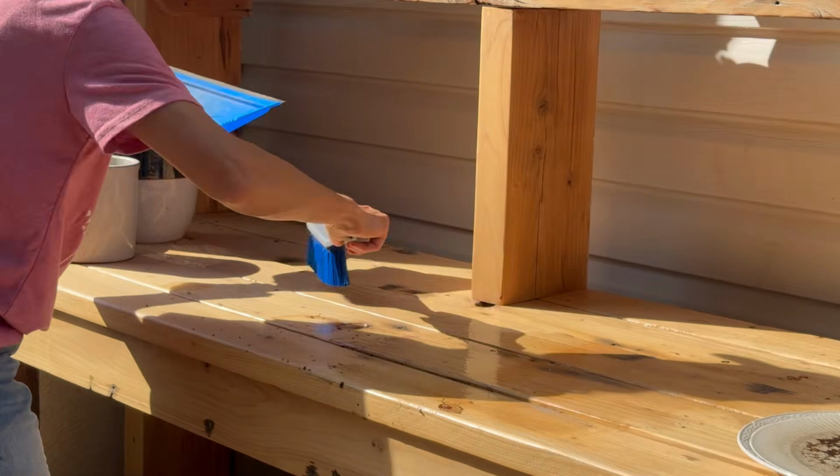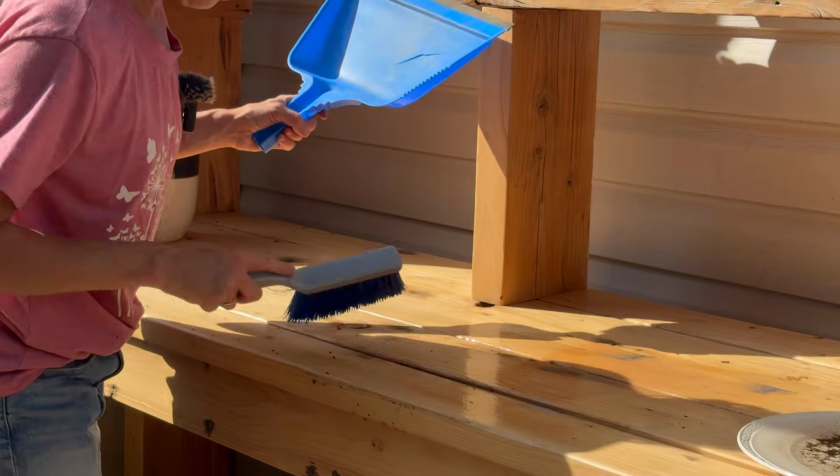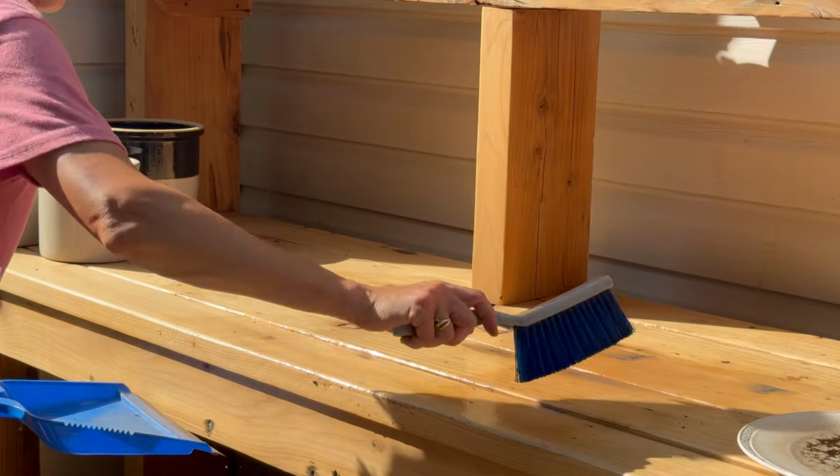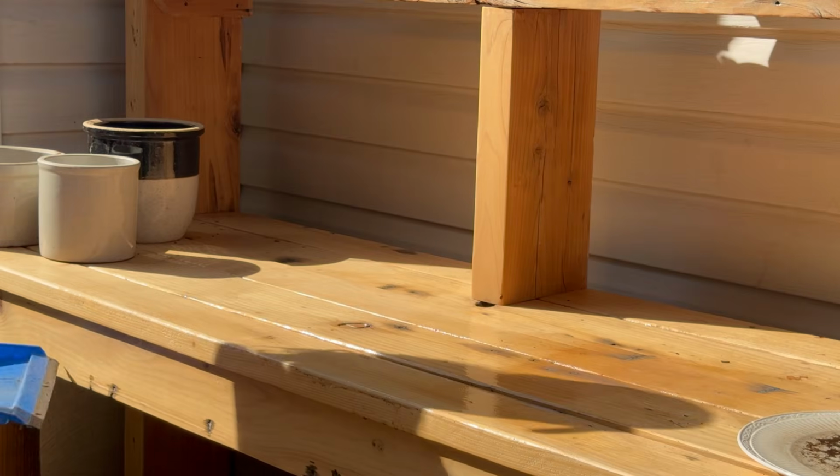Still very wet from last night. Probably could be almost hosed off. I think that's what I'm gonna do. I'm gonna go grab the hose.